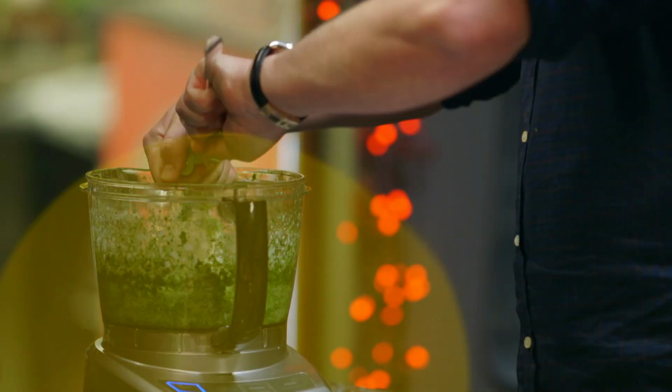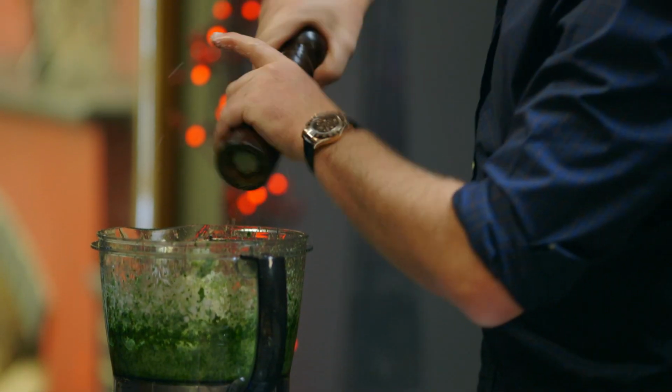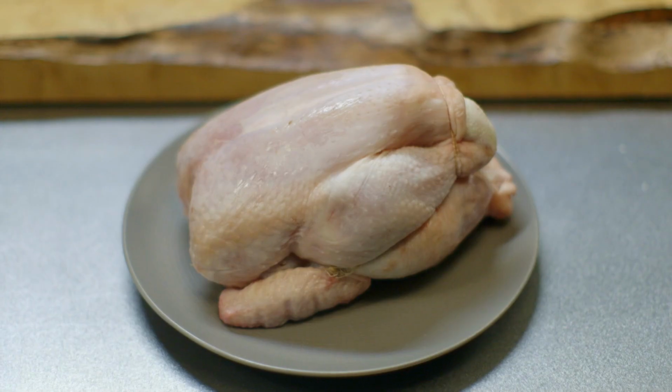Quick tip, if you want to get more juice out of a lime, you don't squeeze it harder. Stick it in the microwave for 8 seconds. It just softens up the lime even more. Finish off with some seasoning and blitz the mix again until you have a smooth marinade.